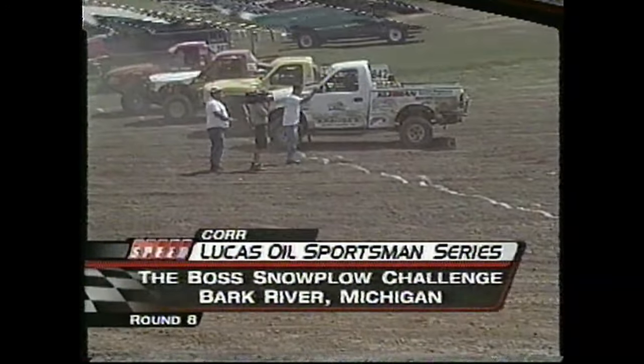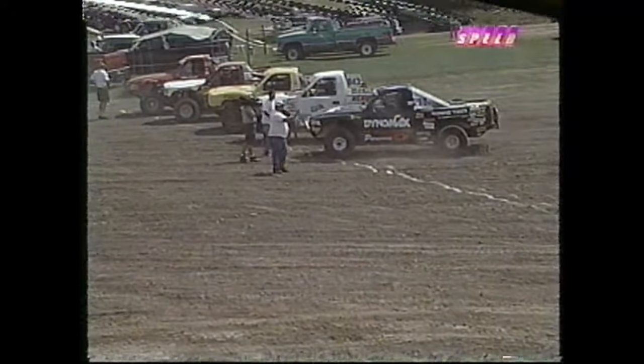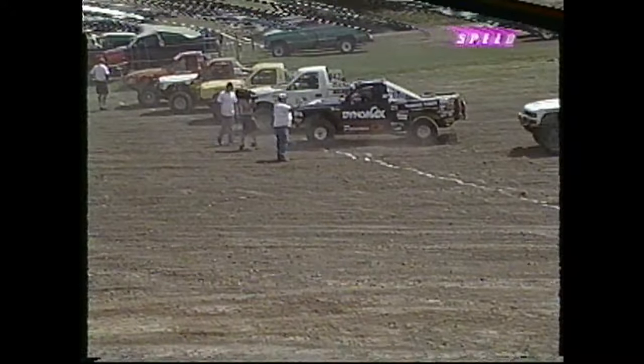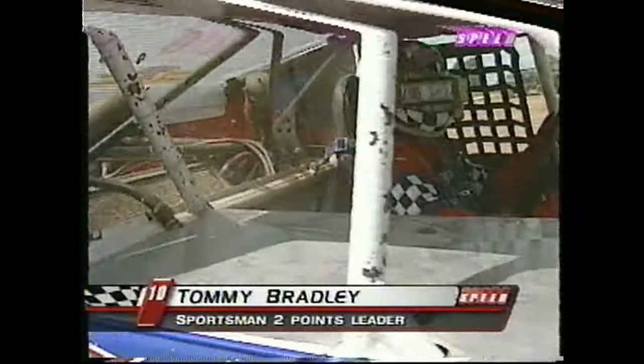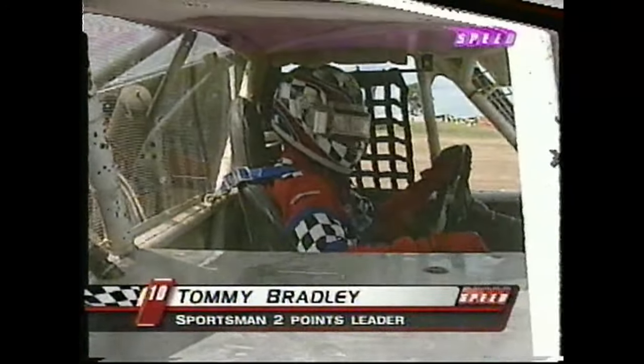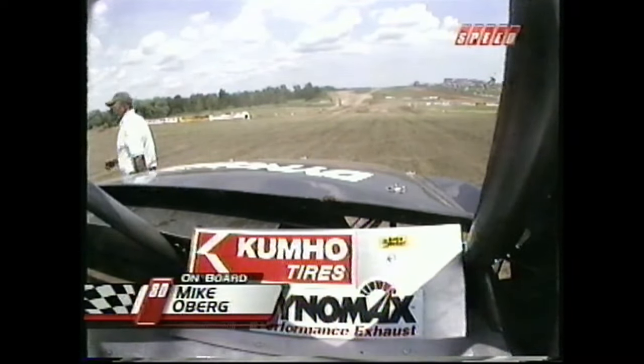Eighth round of the CORR Lucas Oil Sportsman Series in Bark River, Michigan, part of the Boss Snowplow Challenge. It is Sportsman 2 coming up, and we heard Ken Stout allude to the fact that Kleiman's truck is going to be doing some double duty. What's up? Dan Badeau, due to motor trouble, will not run his normal Sportsman 2. Mark Kleiman is letting him run the stock truck in this Sportsman 2 race. Now, there's no way that Dan's going to be able to go out and race for the win, so he's going out for points. Pure and simple.